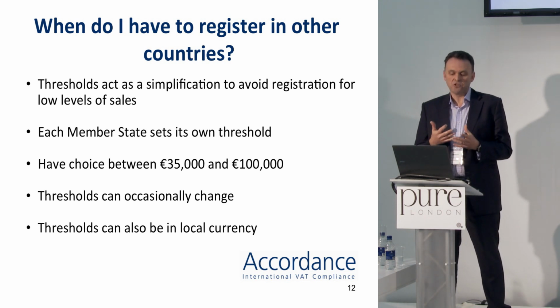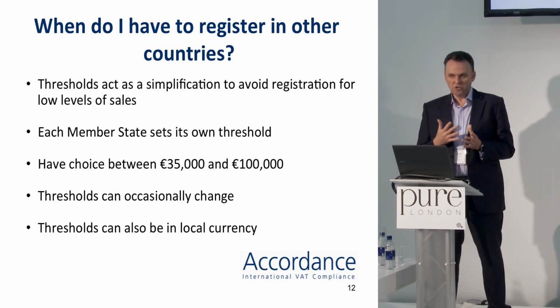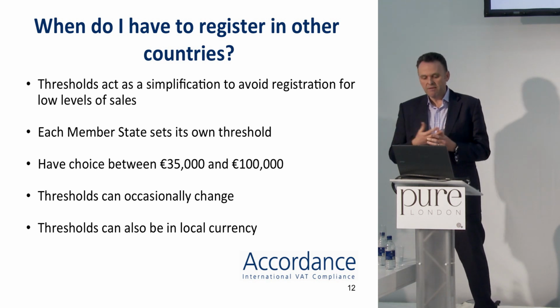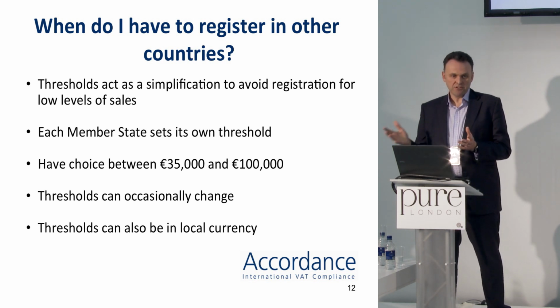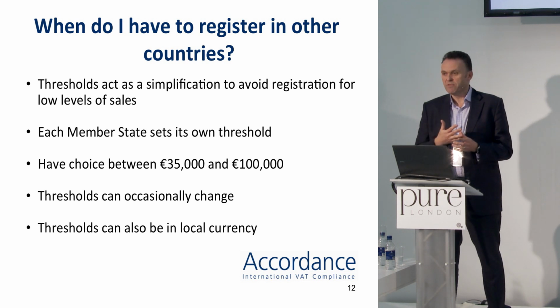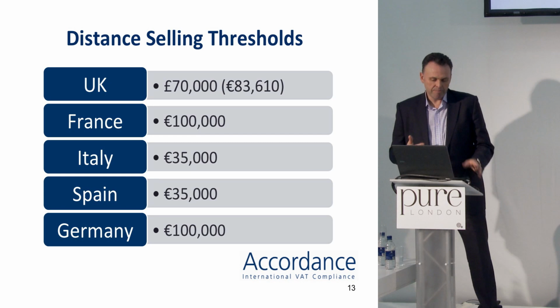So essentially the countries are deciding, do they want the administrative burden of having to get businesses registering at 35,000, or do they want to wait until they've actually got significant levels of sales? The other thing to bear in mind is the thresholds can be in local currency. So for the Eurozone, it's relatively straightforward. Countries outside the Eurozone, they're going to have their own thresholds in their own currency. So we just quickly look at 5 of the big countries.